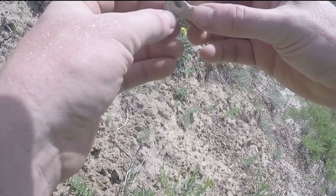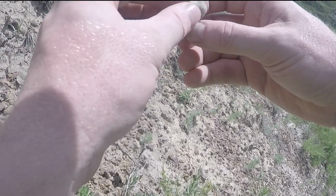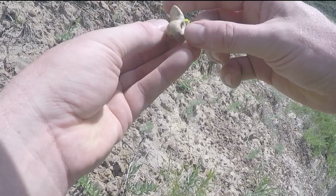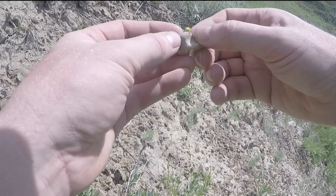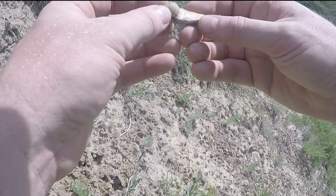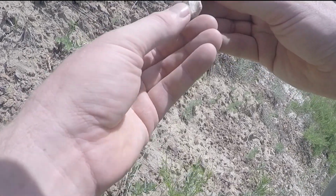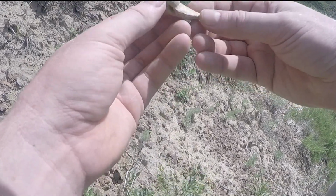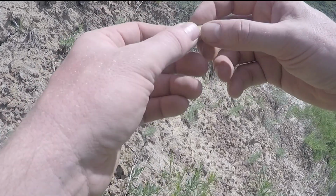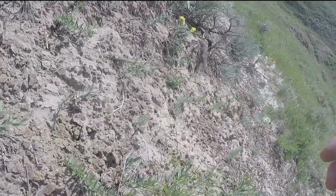Unfortunately, because we don't have a permit, I can't collect it, but I'm certainly going to mark it right spot because it's beautiful. It's in really good shape. It's just a little tiny tick coming out of there. Yeah, so I thought I'd show you guys. This is a really nice specimen. I'm just going to mark the spot here and then remember where it came from.